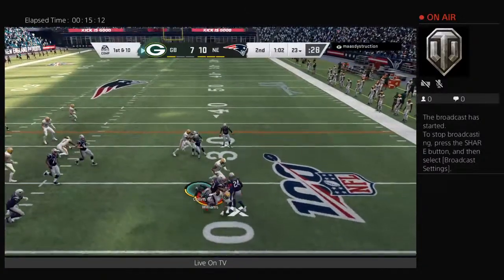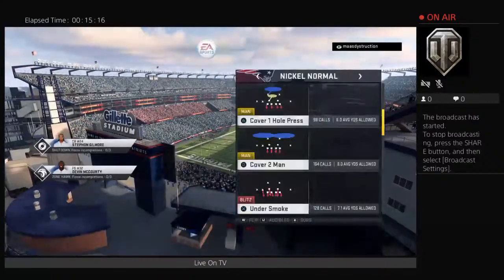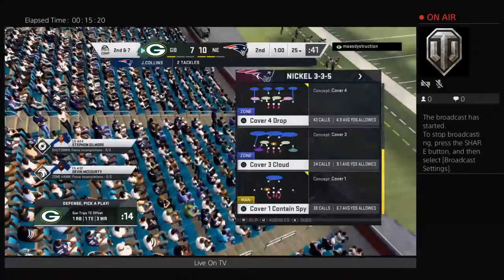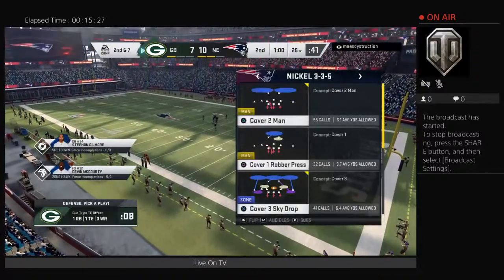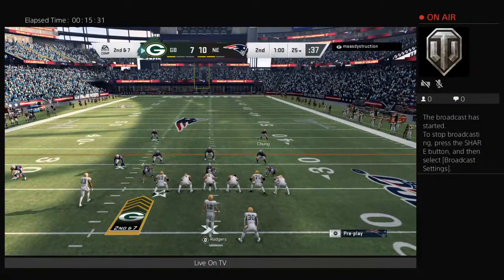And remember, they get the kickoff to start the second half, so this is a golden opportunity for them to go down there and put up a couple of sixes back-to-back. What a momentum swing that would be. Yeah, you might be able to get a 2-for-1 without ever even giving up the football. 3 yards on that last carry. Here's 2nd and 7.